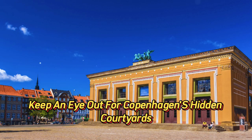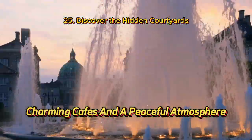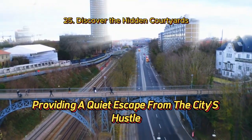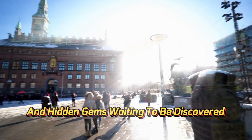Keep an eye out for Copenhagen's hidden courtyards. These secret spots often feature beautiful gardens, charming cafes, and a peaceful atmosphere, providing a quiet escape from the city's hustle and bustle. Copenhagen is brimming with affordable adventures and hidden gems waiting to be discovered.